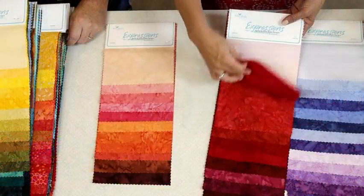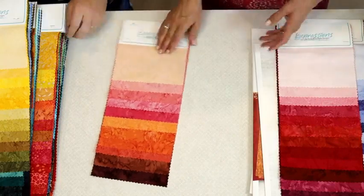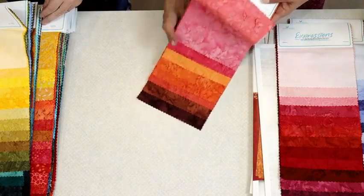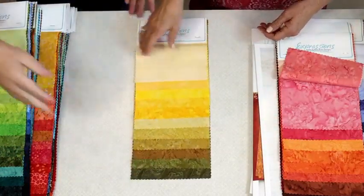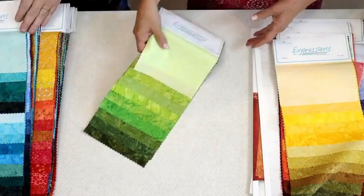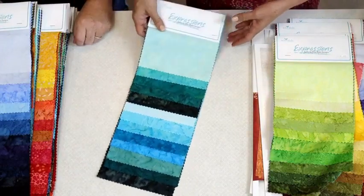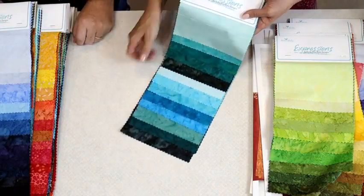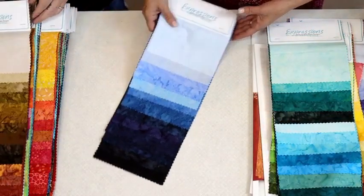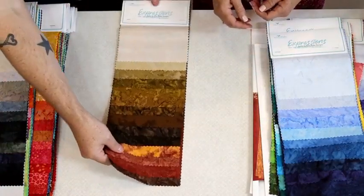And look at these gorgeous reds, pinks, beautiful, into the reds, into the mulberry and peaches and oranges. And corals, so lovely. Yellows starting into our greens. Oh, that's gorgeous. This is probably a personal favorite. Look at those aquas and teals. Makes you want to go to the Caribbean, right? Gorgeous. And then our blues and navies. Lovely. And our browns.